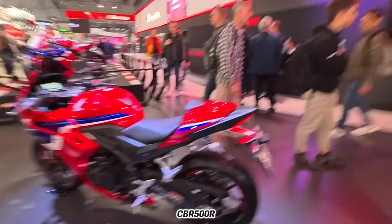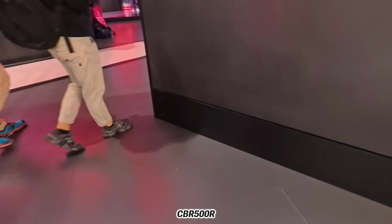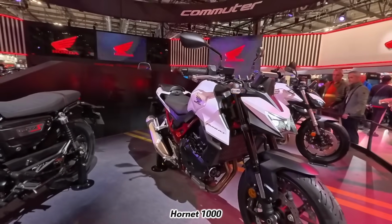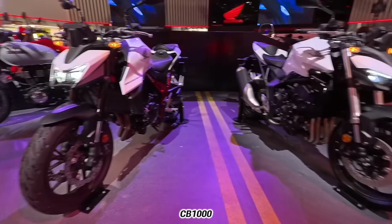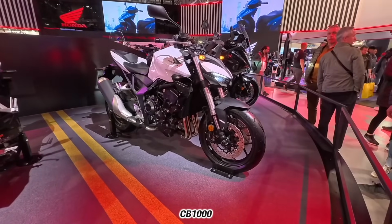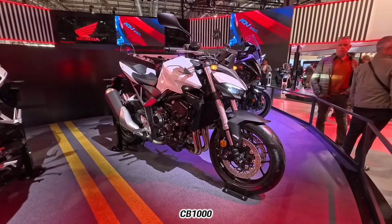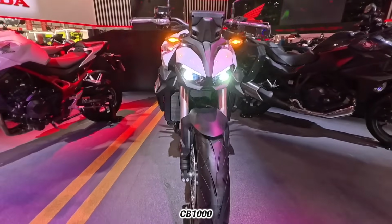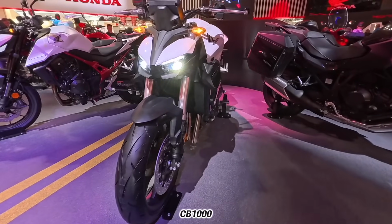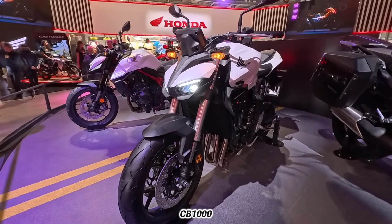Oddly enough, no new CBR 650R on the Honda USA website. There were other bikes here that I was interested in, like the Hornet line and what looked like a naked version of the Hornet right next to it. I wasn't really sure as it wasn't labeled anywhere and I had never seen this model before, but I looked it up and it's the CB1000 Hornet. It looks really cool. I wish we had these too in the US.